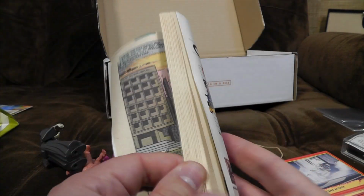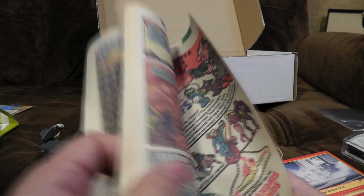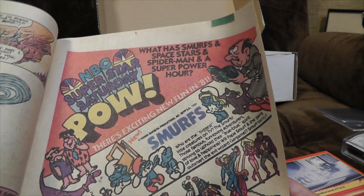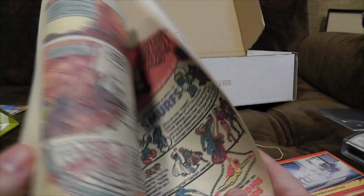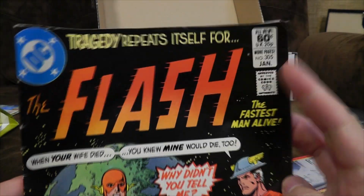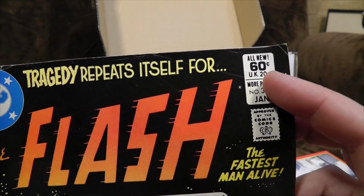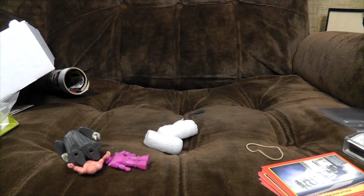And was that actually available over here, or was this an imported American one? Because you used to see all sorts of stuff advertising these you couldn't actually buy. Yeah, NBC Superstar Saturday Pow. Yeah, that sounds like a pretty American TV channel thing. Interesting. Actually, the easiest way to tell: if it's got the 60 cents on it, and then the UK afterwards, it's going to have all American ads. Anyway, just make sure I've left nothing in here. No. Let's have a look in the 90s box then.